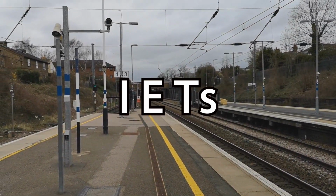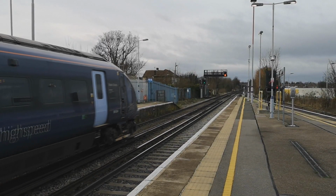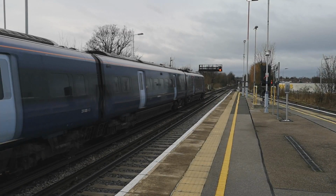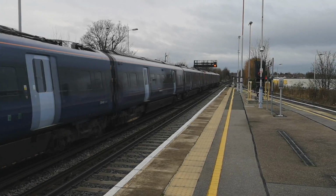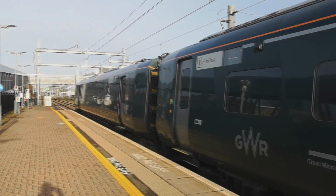Some pedantic viewers may be thinking about why I'm not covering the Class 395 here, as it's technically a member of the AT300 family. This is because the services it runs on are completely different in comparison to the others. To add, it's pretty much a different train overall. It'll get its own review soon. Maybe.